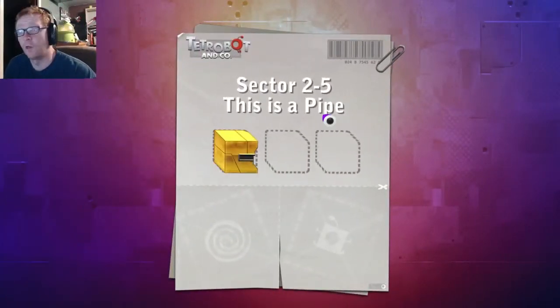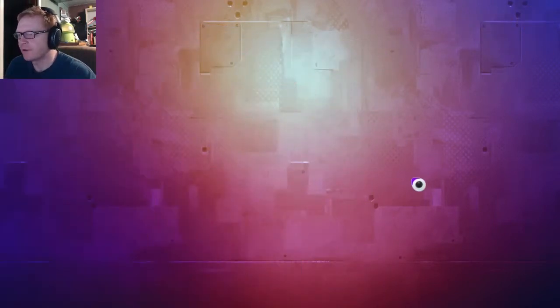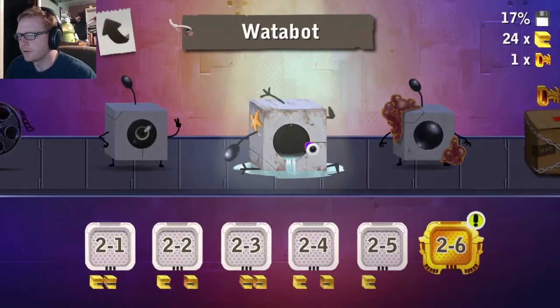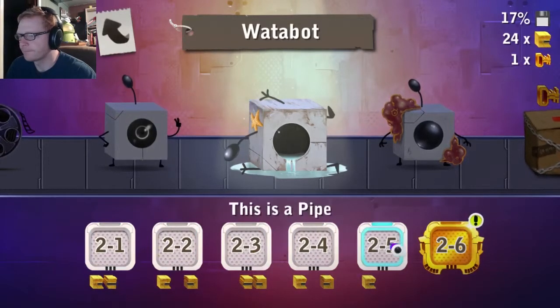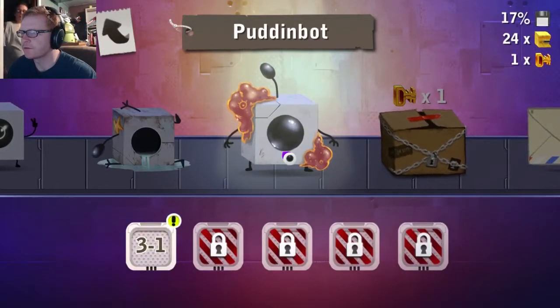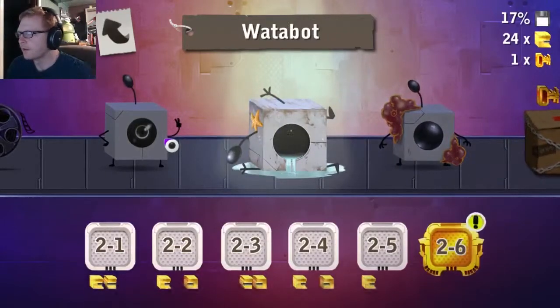Two five. This is a pipe. Complete. Let's see what our robot looks like now. He still looks like garbage. It probably looks like garbage because I haven't found all the things yet. This one still looks like it's got like cancer or something. Okay.